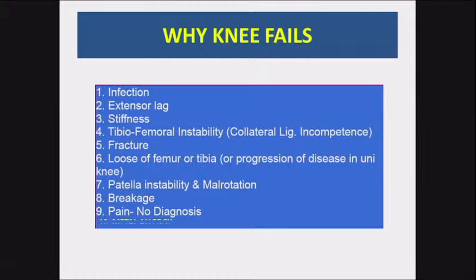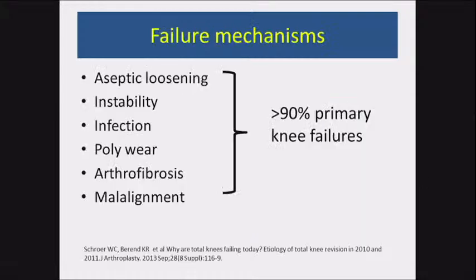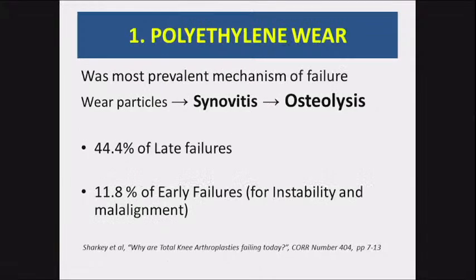Now, the failure mechanism, if you look at these 6 causes, contributes to more than 90% of primary knee failure: aseptic loosening, instability, infection, polywear, arthrofibrosis, and malalignment. What happens with polyethylene wear is that the particles give rise to synovitis, which gives rise to osteolysis, and nearly half of late failures occur because of polyethylene wear. And almost 12% of the early failures occur because of polyethylene wear, which arises from instability and malalignment. These things are all interrelated.